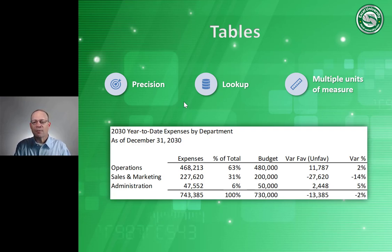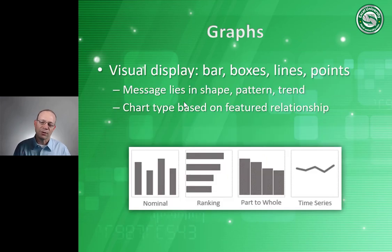Or if I'm trying to deliver multiple units of measure. Here you can see we have expenses, those are dollars, percent of total, budget, an unfavorable or favorable variance, and a variance percentage. And so for this, this is going to be a table. So a table is going to be a good fit when we're trying to deliver precision, lookup values, or multiple units of measure. And there are other criteria, but that's kind of an idea.